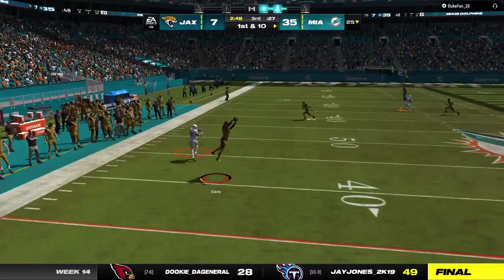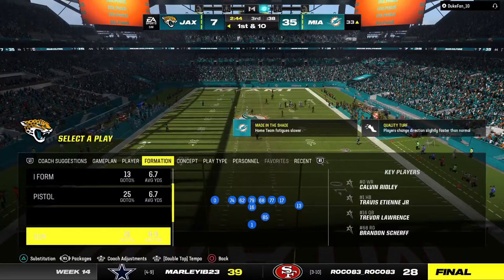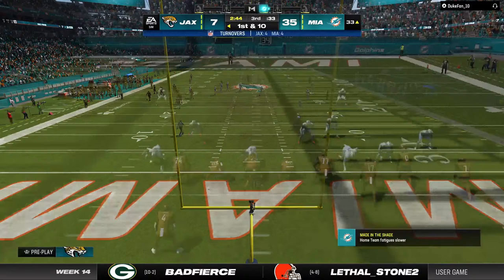And his pass is intercepted for the fourth time today. Picked off by Andre Sisco. And he's able to get it back to the 33-yard line. They'll take over first and 10 at the 33-yard line. So they'll come up first and 10 now from the 33.